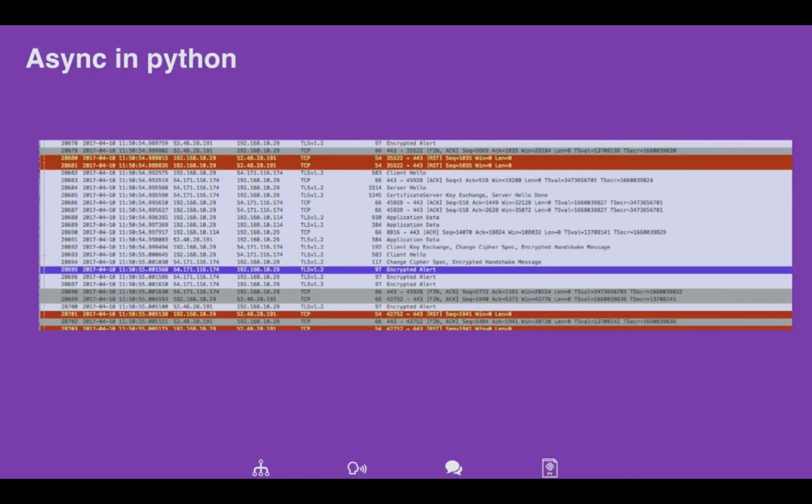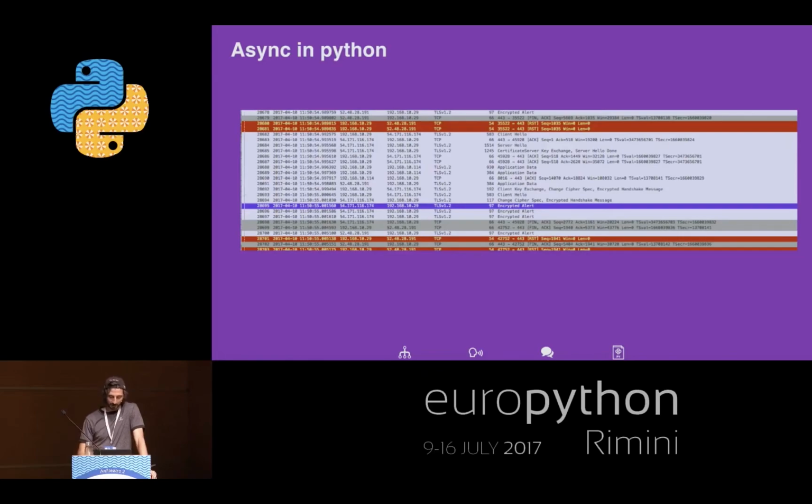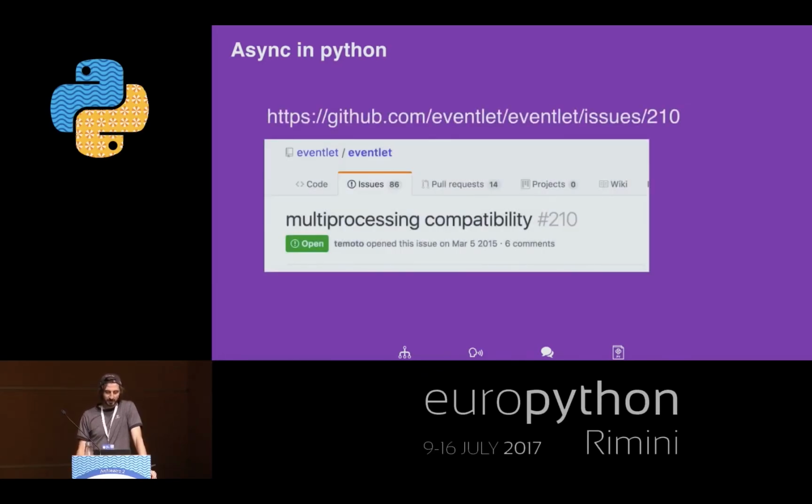We couldn't figure out why this random initial hello was getting into the SSL handshake. We still don't really know exactly why, but we did find out that there's a compatibility issue with multiprocessing and eventlet, and eventlet was the underlying async framework that our web framework was using, and it was just causing some craziness.